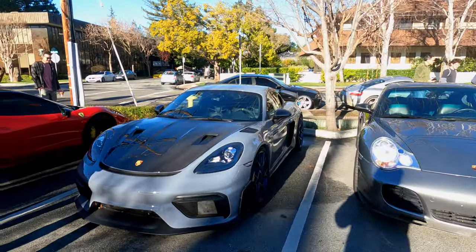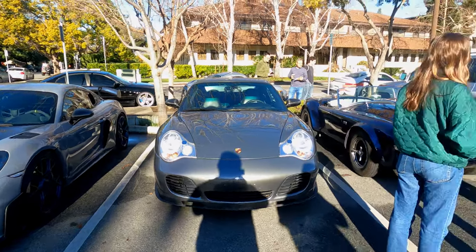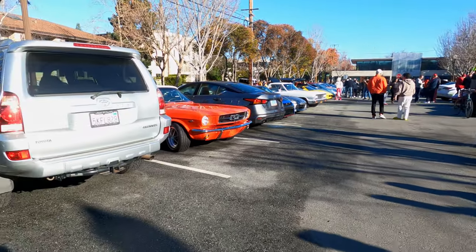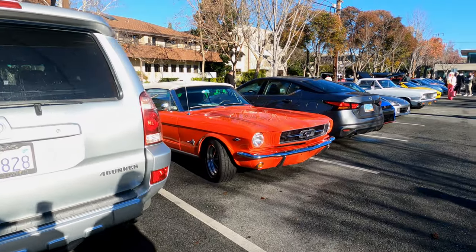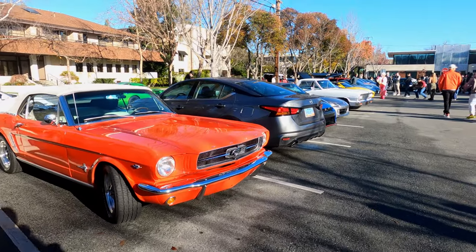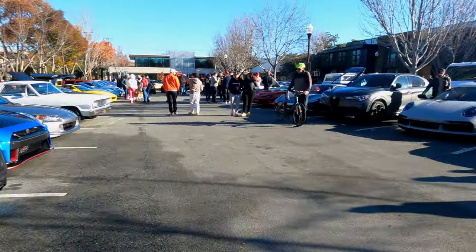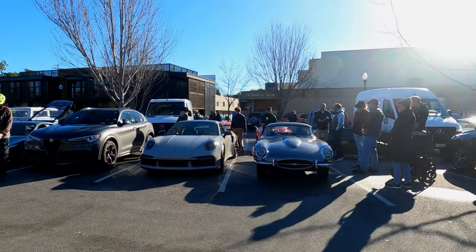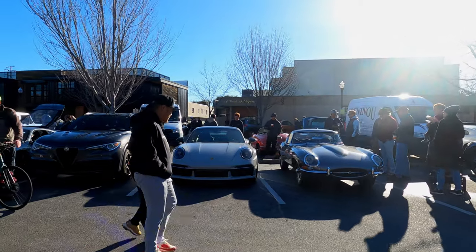Another GT4 RS? They're just everywhere. Oh, snap, is that a 4Runner? Doing it right. Worth a lot now. Oh, Jaguar E-Type. Some say the most beautiful car in the world. I don't know about that.